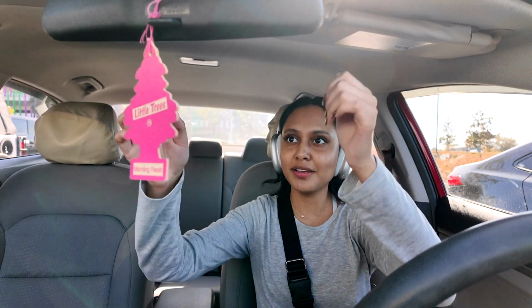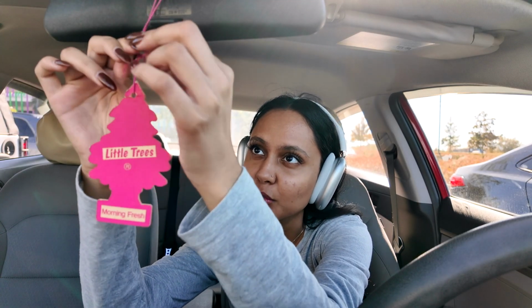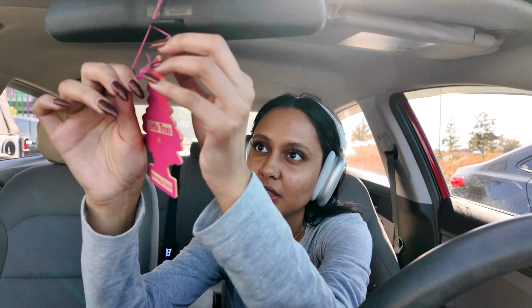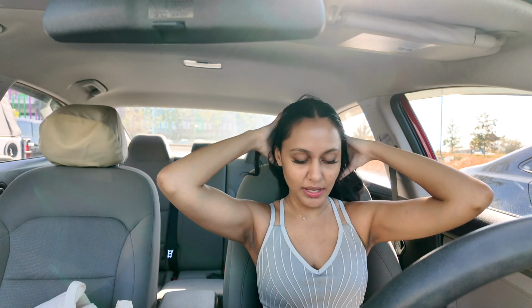Not gonna lie, that was rough. I like literally need to remove this because it's doing absolutely nothing. Thank God. Okay. I'm like motivated to go on a run. However, I probably shouldn't do that right now.